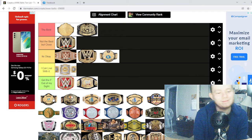Okay, so I have a feeling this is going to be the most interesting part, because these are three IC titles that all look great to me. I like the look of all three of these. One's for a different reason than the others. So, let's start with the white strapped IC title. I think it was the one Cody Rhodes bought back in 2011.